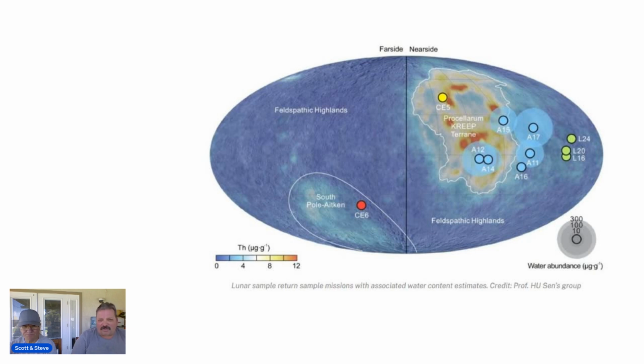It could even reshape theories about the moon's violent origins and how water shaped its interior over billions of years. The research led by Professor Hussein from the Institute of Geology and Geophysics at the Chinese Academy of Sciences was published on April 9th, 2025 in the journal Nature. Would you like to know more?